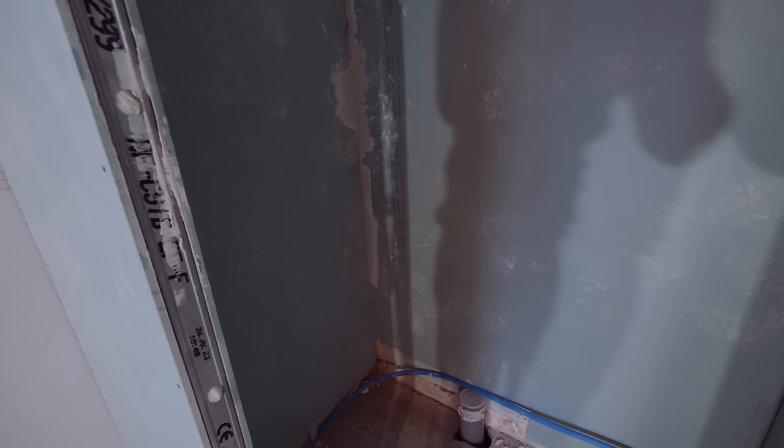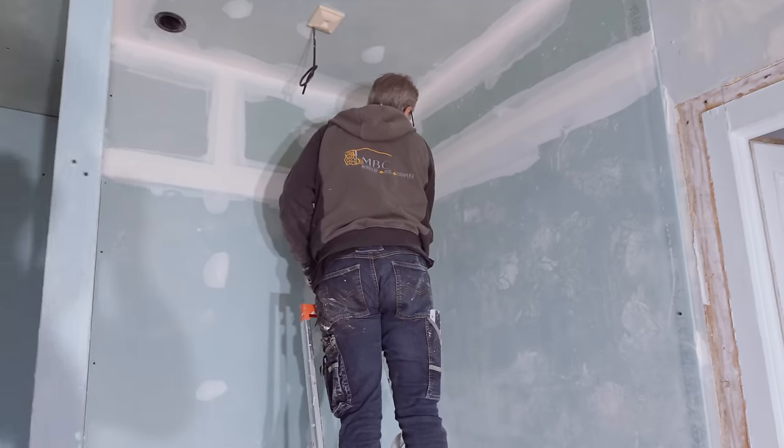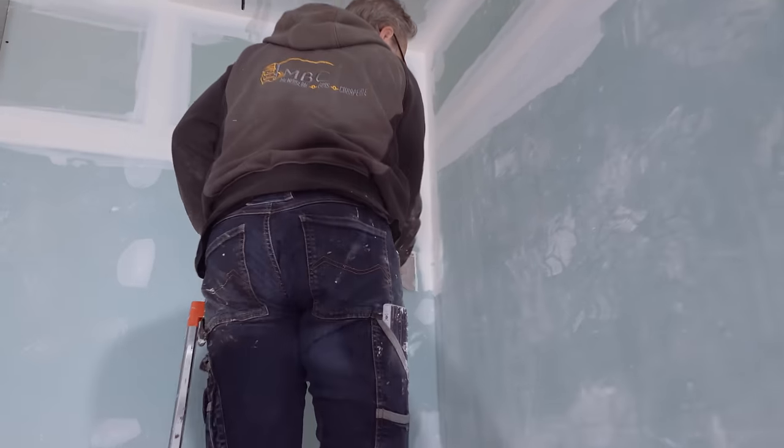First progress today. Look at this new plasterboard in the toilet. Isn't that beautiful? Now you know why they call me the Michelangelo of plasterboard. Well, this here I would call the Jackson Pollock of plastering. You know what I mean?